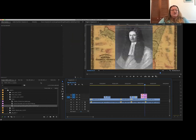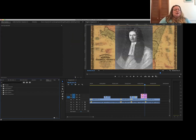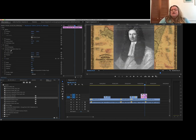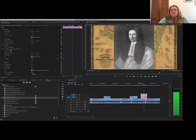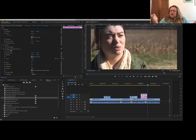And if I want to get really fancy, I could even add a zoom. So I have some presets here that I created to transform and zoom something in like 10% so that I don't have to set in and out points, but I can show you that way too. This was given to Charles Carroll, who signed the Declaration of Independence by the... So that's kind of more interesting visually, right?